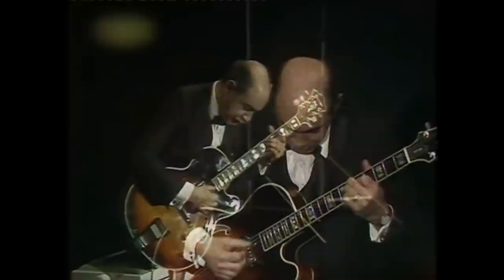So today, let's talk about the players behind six classic vintage signature guitars.